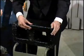Linex is a low-tech tool with a high impact. Even the U.S. government is protecting its defense assets with what's being dubbed anti-terror spray.